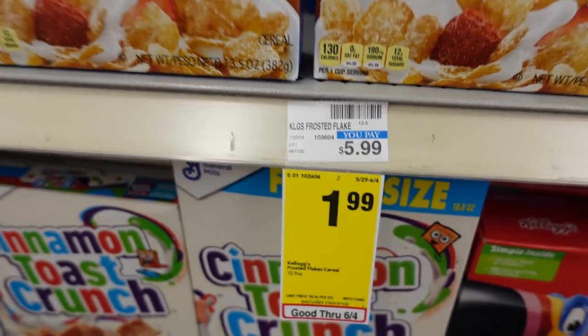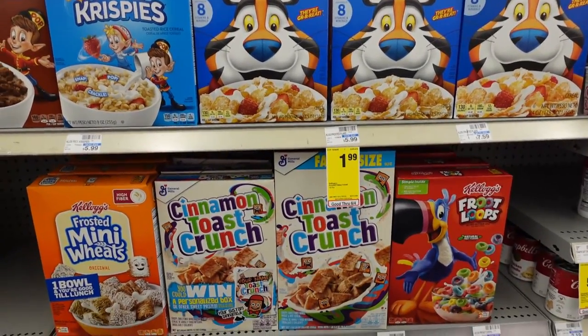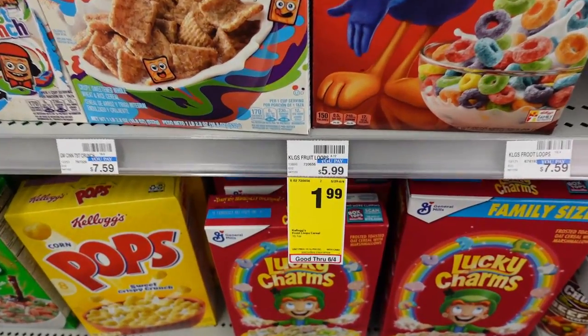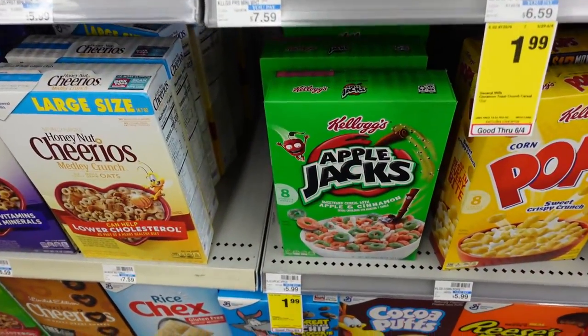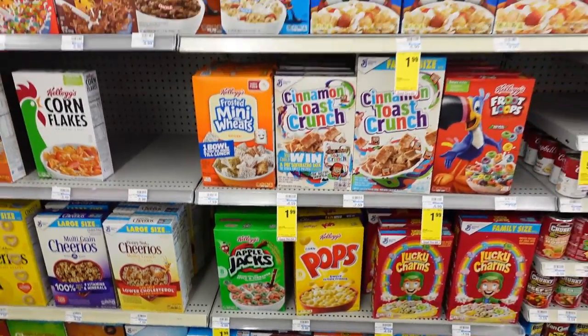They're only $1.99 for the Frosted Flakes, and this is a pretty big box. It's like 13 ounces for that box. And then over here, Fruit Loops are also included in the sale. $1.99 for Fruit Loops, and it's 10.1 ounce Kellogg's Fruit Loops, Kellogg's Frosted Flakes, and Kellogg's Apple Jacks, also $1.99. So that's a pretty decent price, $1.99, right?